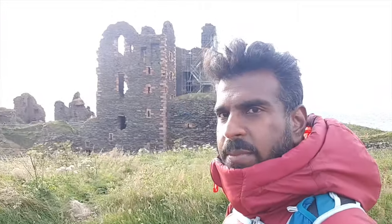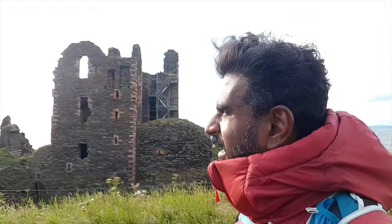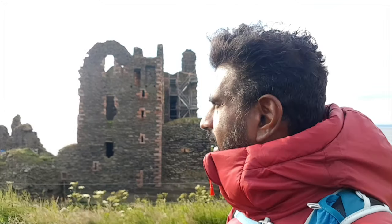So I walked for nearly 10 minutes and here we are next to the castle ruins. It's a bit chilly but not too bad. The sun is coming out. It's nice. I'm enjoying it.